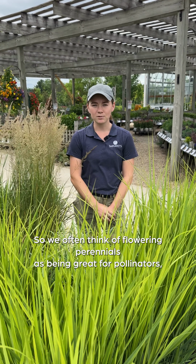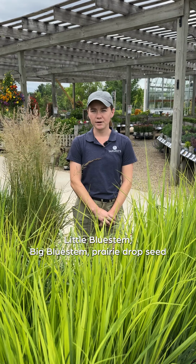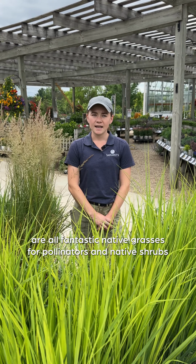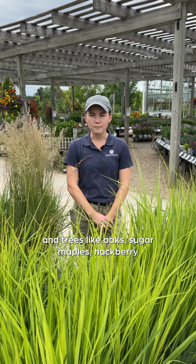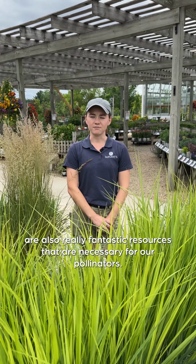So we often think of flowering perennials as being great for pollinators, but we also can't forget about other plants like grasses. Little blue stem, big blue stem, prairie dropseed are all fantastic native grasses for pollinators. And native shrubs and trees like oaks, sugar maples, hackberry are also really fantastic resources that are necessary for our pollinators.